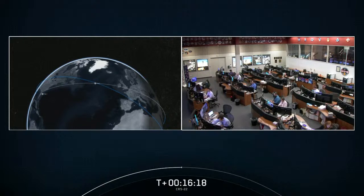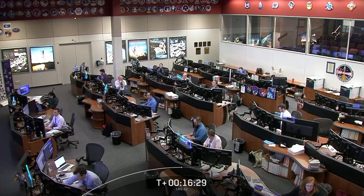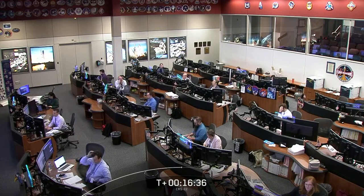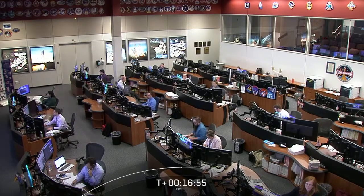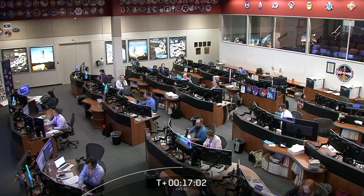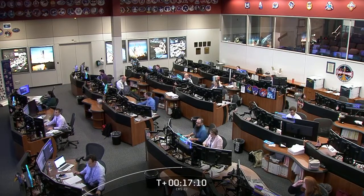Expected loss of signal, Newfoundland. Again, standing by for confirmation of nose cone deploy, and this nose cone deploy will uncover those 4 bulkhead thrusters, and that's what Dragon will use for its major burns coming up throughout the next day to catch up with the space station before docking.